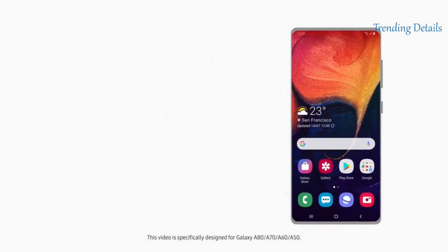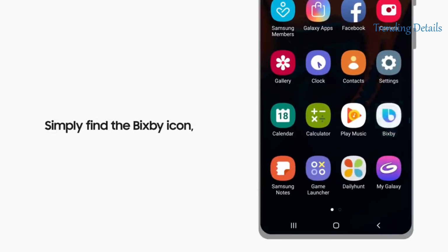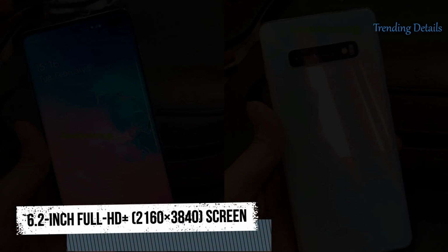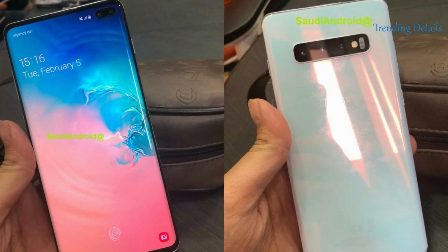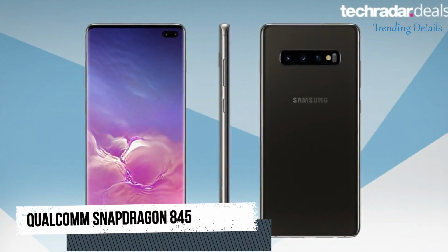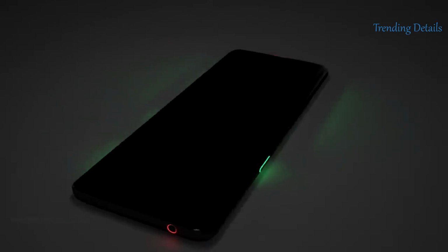The dual nano SIM Galaxy G10 runs on Android 9 Pie. The phone sports a 6.2-inch Full HD Plus screen with a 19.6:9 aspect ratio. It is powered by an octa-core Qualcomm Snapdragon 845 SoC, coupled with up to 6 or 8 GB of RAM.